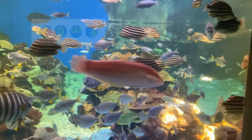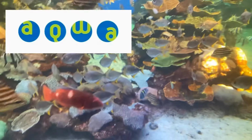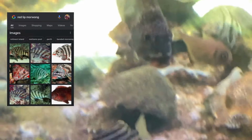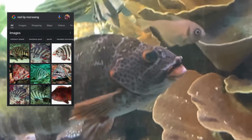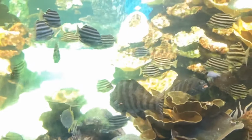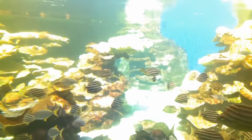That's an aquarium of Western Australia. I think that's a marwong or something. I can't help but call them sweet lips because of the lips, but I think they call it a red lip marwong. How cool is the little western blue groper getting cleaned? Or maybe it's a blue devil. Actually, I think it is a blue devil. Well, that's so cool. Western blue devil, I'm sure.